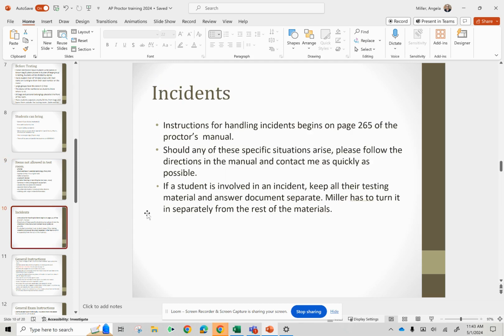All right, incidences. There is about a 5 or 6 page document from AP that has all the incidences listed out, and I'm going to have a printed copy of that in your bucket for you so that if something happens, you can scan through that document and see if that incident is on the list and you need to report it to me. So pretty much if you have an incident, feel free to write it on the back of those rosters so that I know something happened, and then we can talk about it and decide if that's something that I need to report.